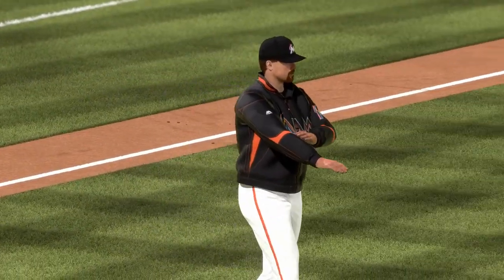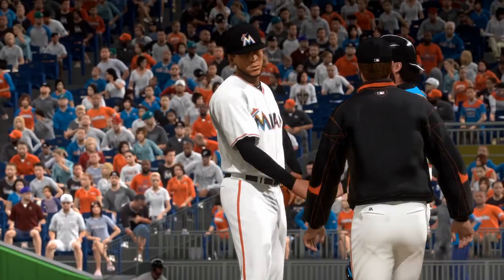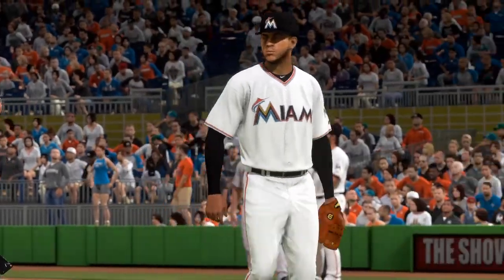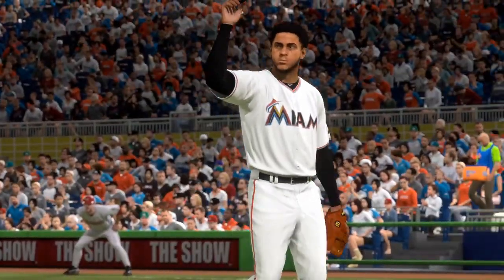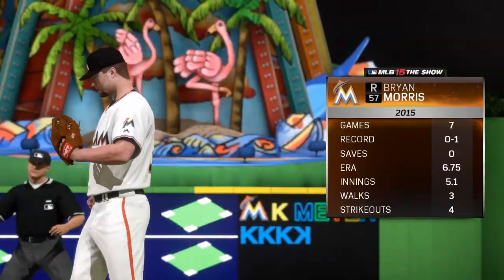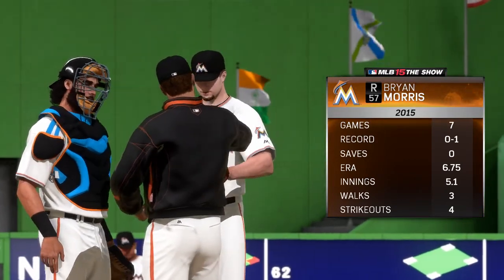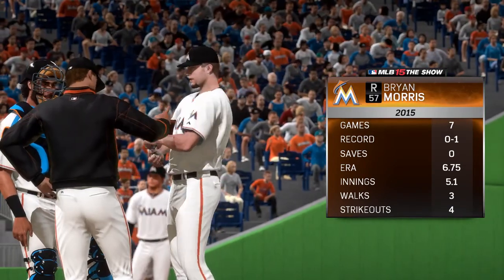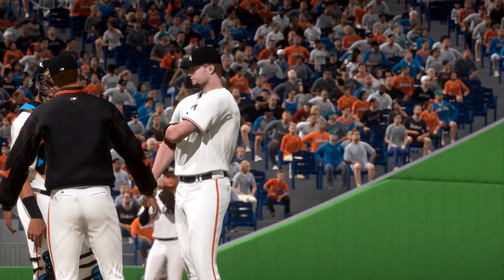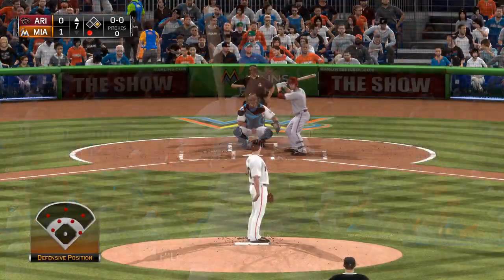Well, now the Miami manager's up out of the dugout and on his way out to the mound. And he'll signal to the bullpen. That's going to be it for Henderson Alvarez. So he'll depart with the lead and a chance to be the winner, but he is responsible for the tying run at first. Brian Morris will come on now as he inherits a runner at first with already one out in the inning. Aaron Hill will be the first to greet him here as he'll stand in with a runner at first and one away.